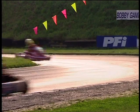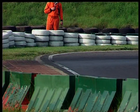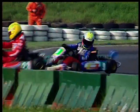Here we go then, into the complex for the final time. 1 and 2, 3 and 4. And just a couple of corners to go now. There's Farmer in 5th place. Here's the leaders through the last couple of corners. Oh, there's contact for 3rd place. Bumpers flying off. They're both in the barriers.